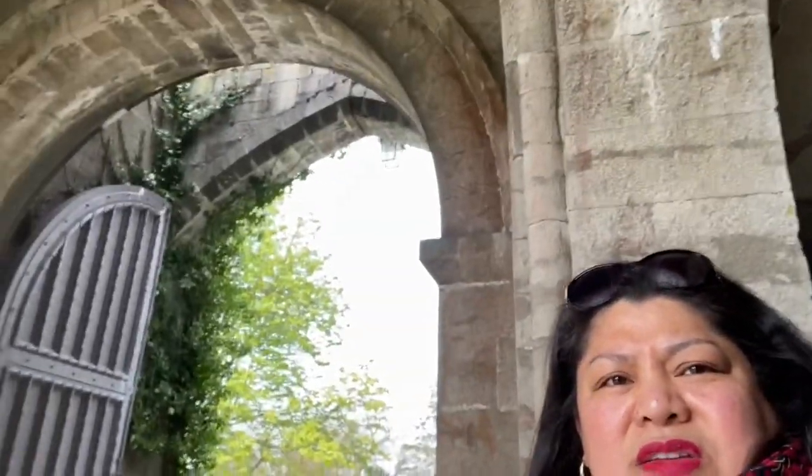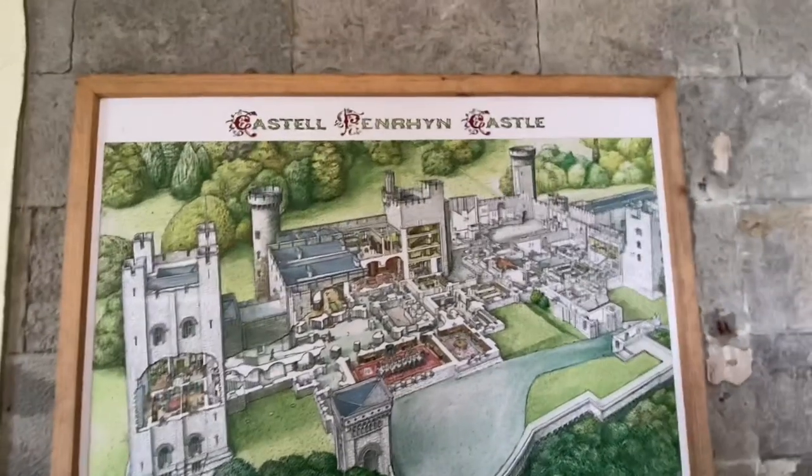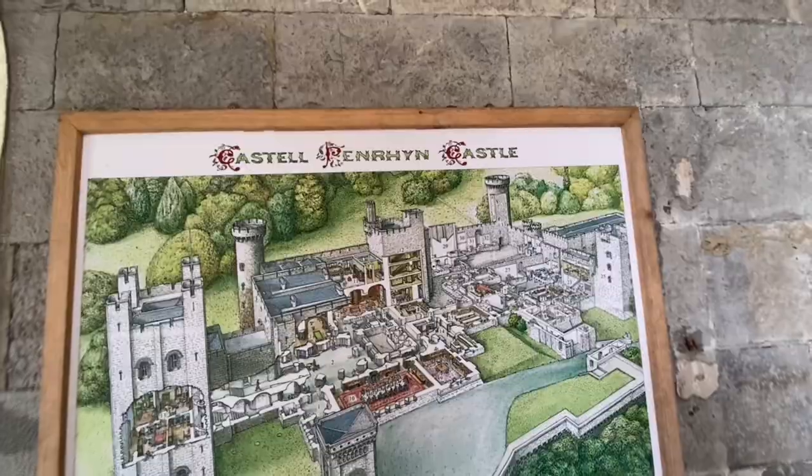The garden and the castle is huge. So we are in the garden and I'm going to show you what the castle is called because I cannot pronounce it. So here it is, my friendships. It's called Penrhyn Castle.